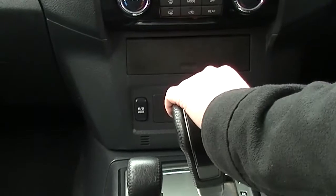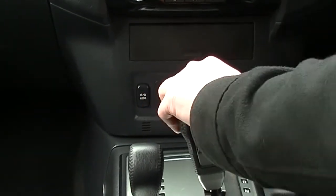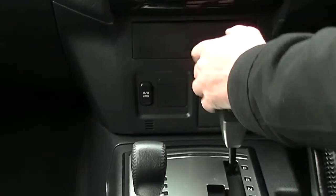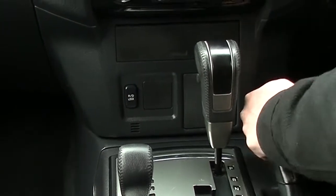You can pop it across to the Tiptronic mode, which is really good if you're towing, to be able to plus and minus your gears as you're driving. Bit better fuel economy and a bit easier on the car when you're towing. Nice big handbrake lever here.